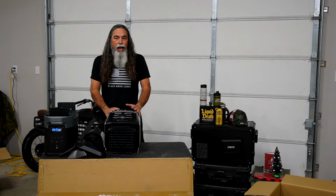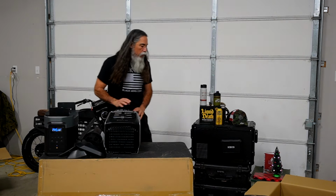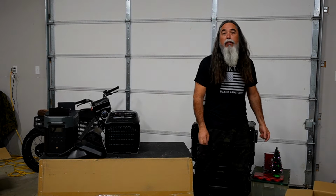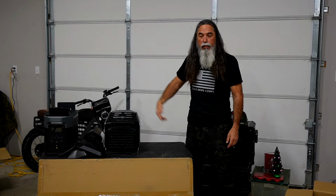I think it's the right size as far as the unit is and how much space I have. This is gonna work out awesome. And as soon as we get in there, you know what we're gonna do? We're gonna drive as far north as we can to find snow. And we're gonna see if we'll survive.